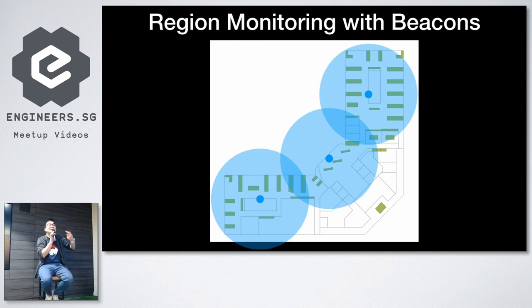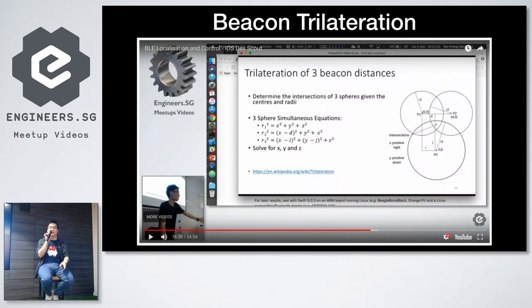Then if you want to go one step higher, still using beacons, I would reference Kheng's talk in November, where he mentions this thing called beacon trilateration, where he uses multiple beacons to calculate the position of the user based on the distance from each different beacon. Using this method, we can still get the position of the user, but it's not without issues, which Kheng also experienced during his talk, like interference from external signals.